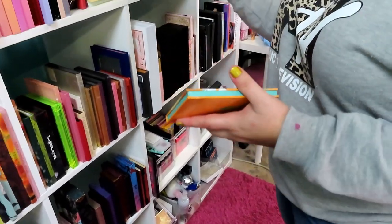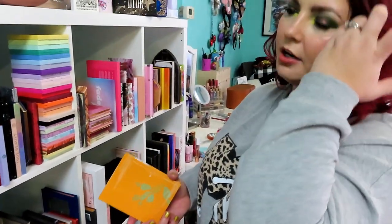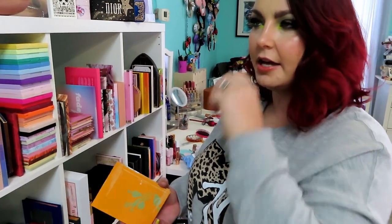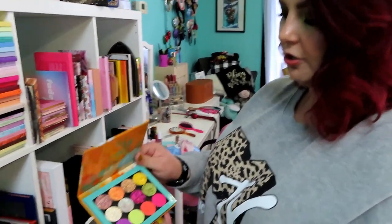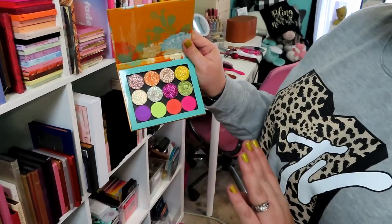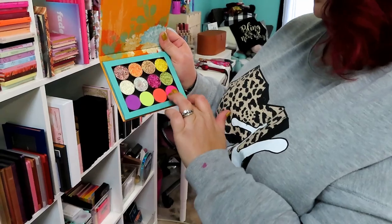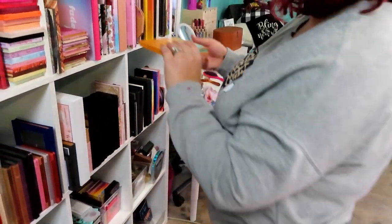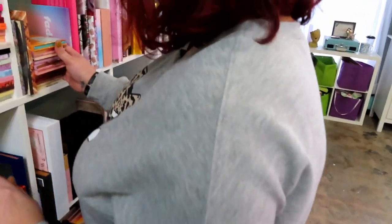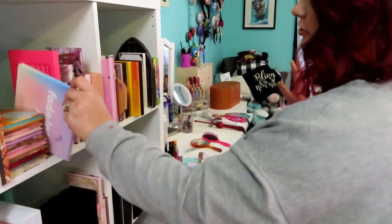So the owls and the butterflies were released last year. The owls were released at, or the birds were released at Ulta. The butterflies were released, I think, at ColourPop. Or I could be having them backwards. And then this was their summer collection a few years ago, which is the pressed glitters and neon pigments. And I actually do like their neons, so we will definitely be holding on to that. I think I have like 63 or so different brands on the shelf.